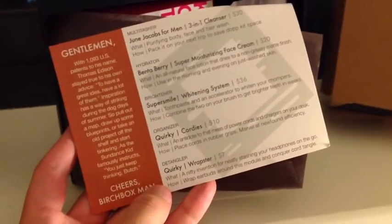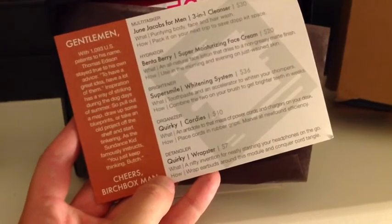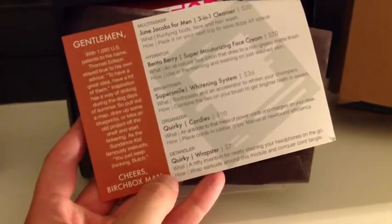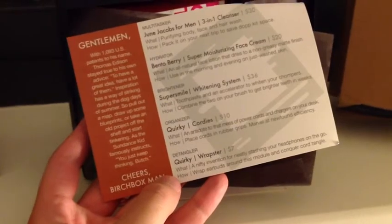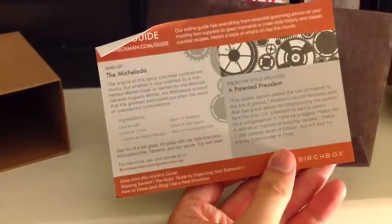Okay, so with 1,093 U.S. patents to his name, Thomas Edison stayed true to his own advice to have a great idea, have a lot of them. Inspiration has a way of striking. During the dog days of summer, pull out a map, draw up some blueprints, or take an old project off the shelf and start tinkering. As the Sundance Kid famously instructs, you just keep thinking, Butch. Cheers, Birchbox Man. So I guess it is innovation or smart ideas.